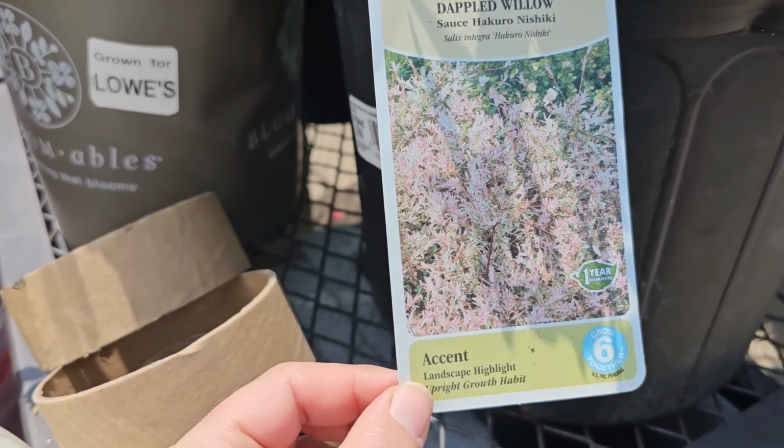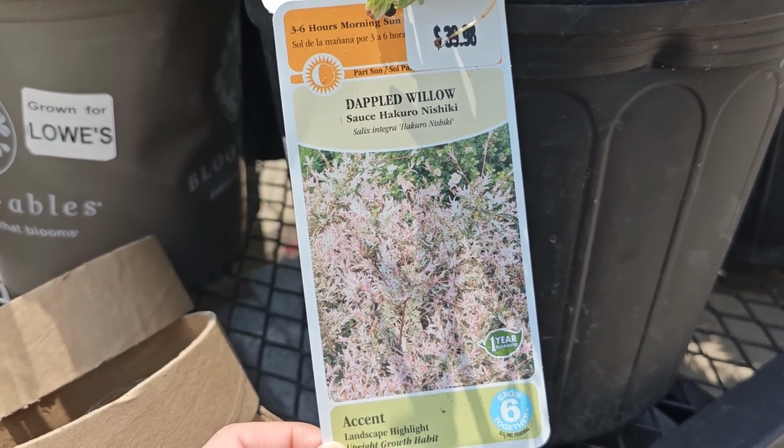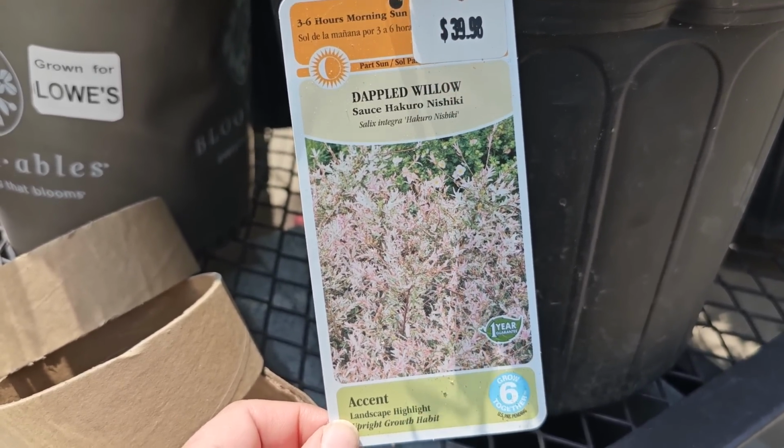So this is a large container. I was going to go with a 5 gallon, but it's a 4.5 gallon container. It's the dappled willow Hakuro Nishiki. $39.98. Needs 3 to 6 hours of morning sun.